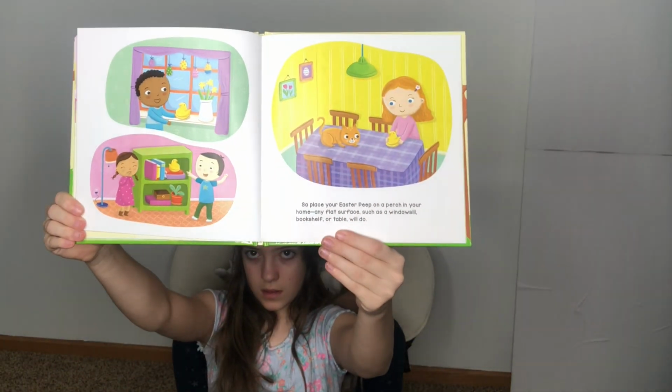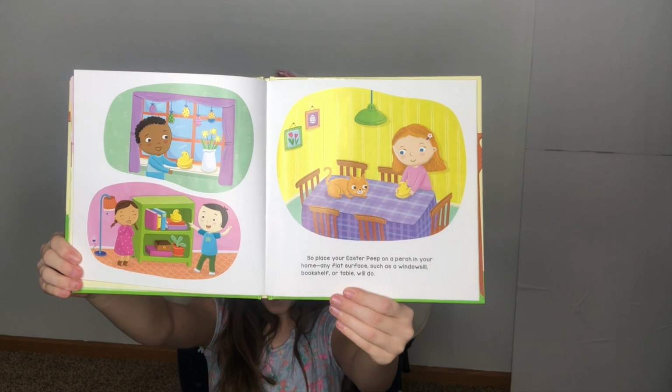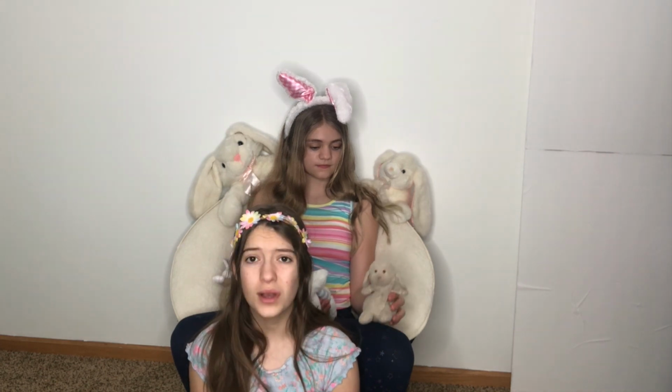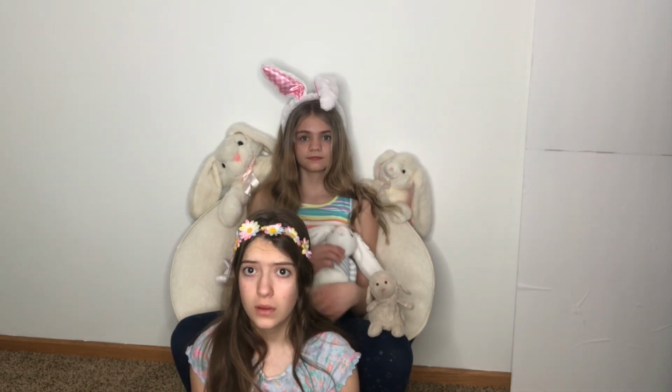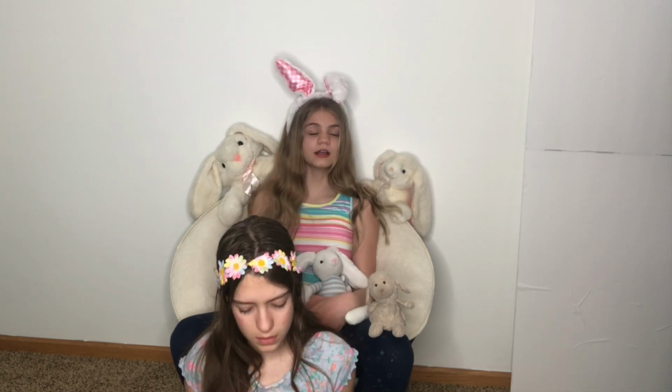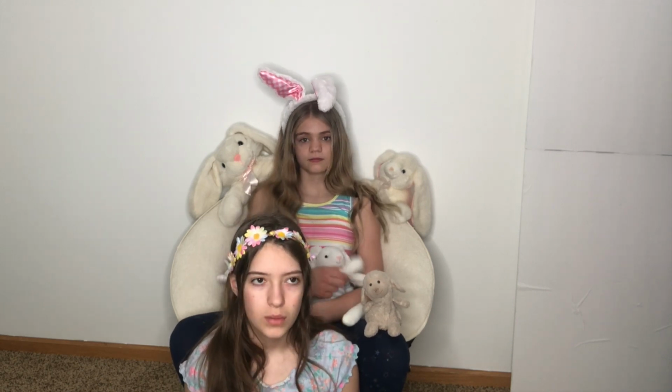Hopefully the cat doesn't eat it. Yeah. I mean, I don't think it's a real peep, it's just a stuffed animal. Yeah. We tried to find it, but we couldn't find the peep. It's probably in my basement with all my other stuffed animals. Yeah, probably. Or in my room. We've looked in there.